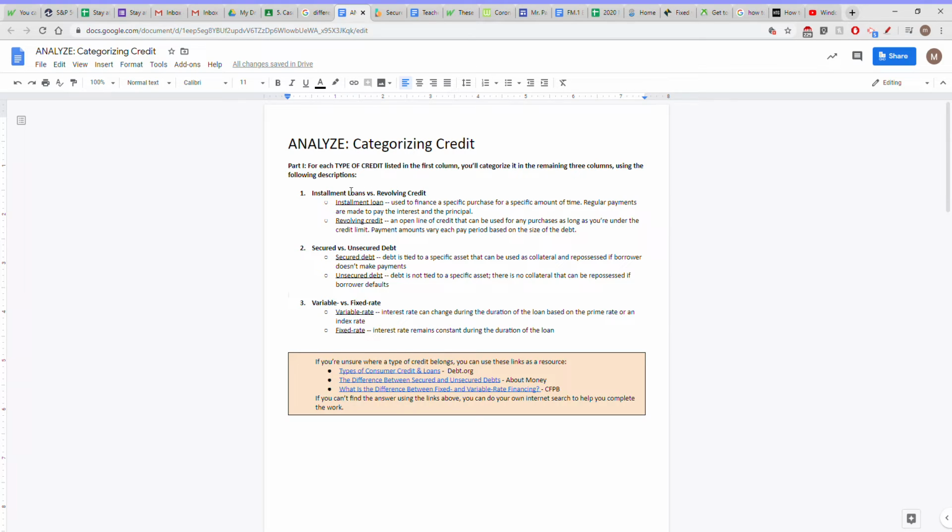So installment is set. Every month you know exactly how much. Revolving credit really depends on how much you're purchasing and the size of your debt.